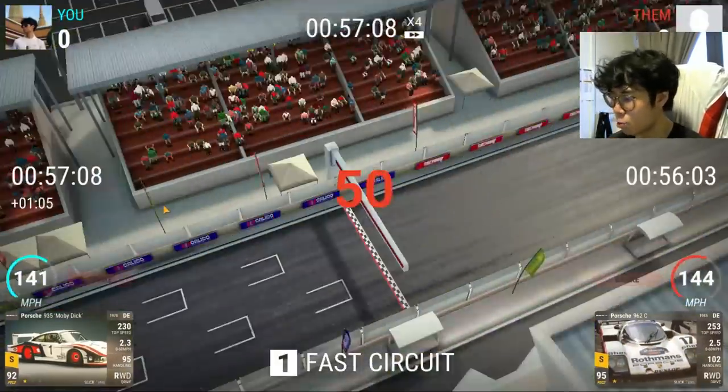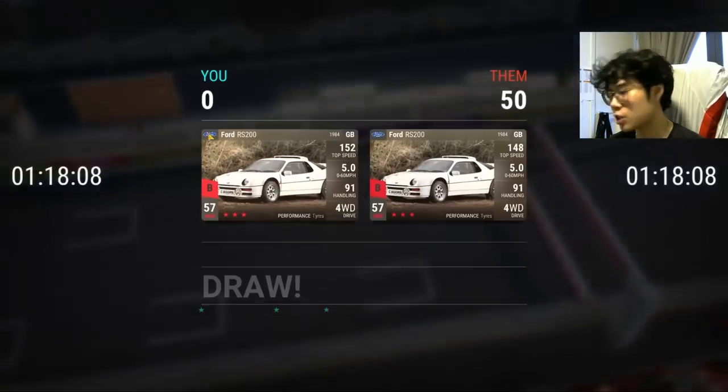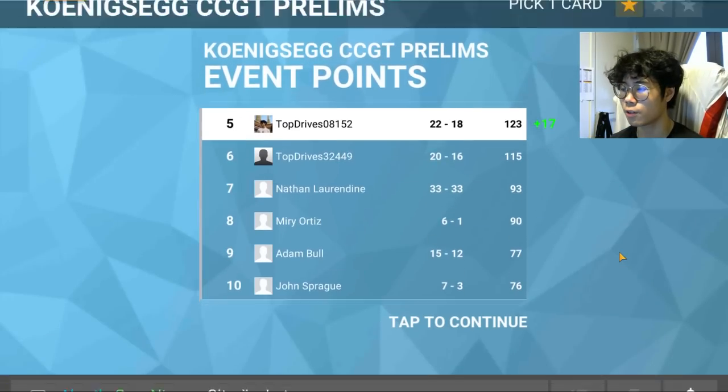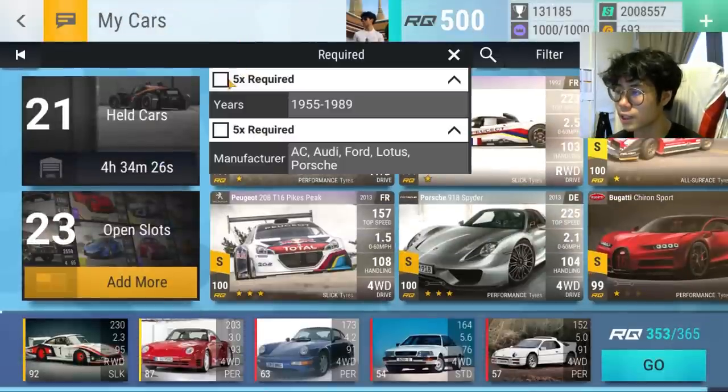Come on. Worst case scenario, it ends up being a draw. But I do hope I win it. 323? It's a draw. It was the worst case scenario. But we do win it in the end. 117 to 50. Okay.